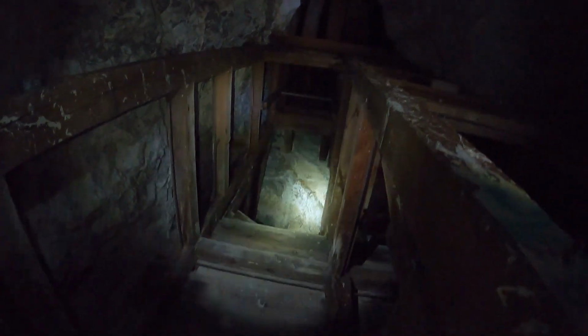I'll be darned. And if you look up there, you see how far it goes up, and there's another shaft there, another one way up there. There are multiple shafts along here. We had a dog here once a long time ago, and it fell in there. My dad had to go down after her. She caught herself about a third of the way down. Man.